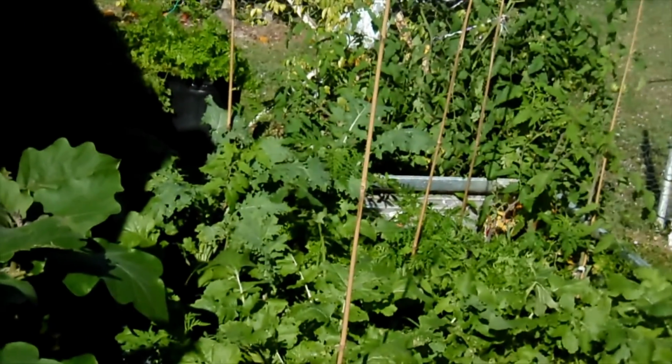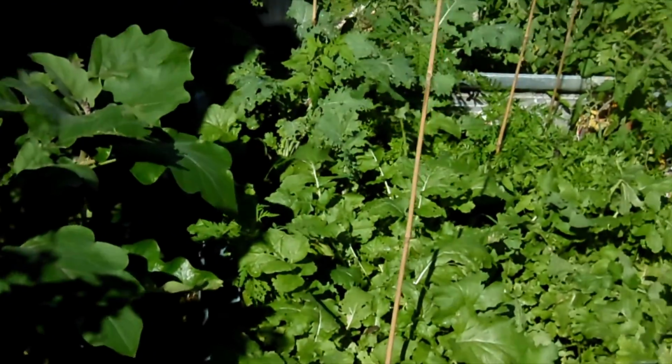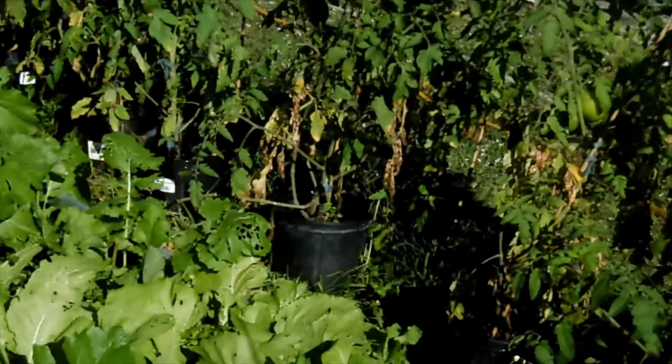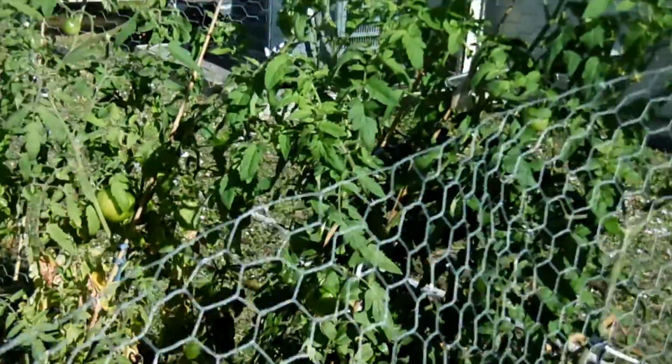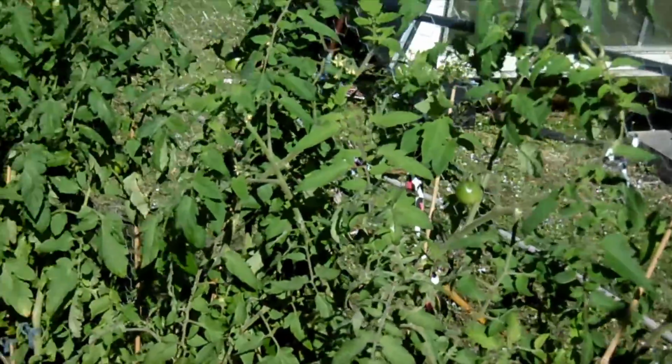Now I'm showing you my raised garden bed here, which has mustard greens in it, I believe turnip top greens and kale, a few carrots, and a few tomato plants, and one parsley plant in there. And these tomato plants are all from just seed that I bought from Lowe's.